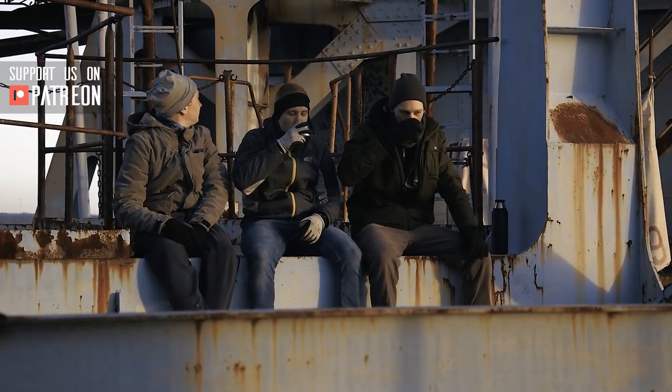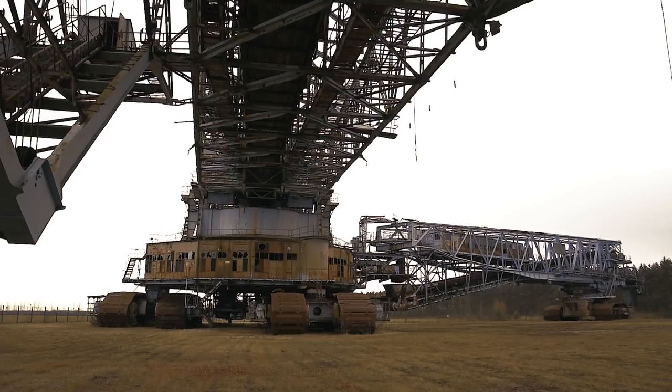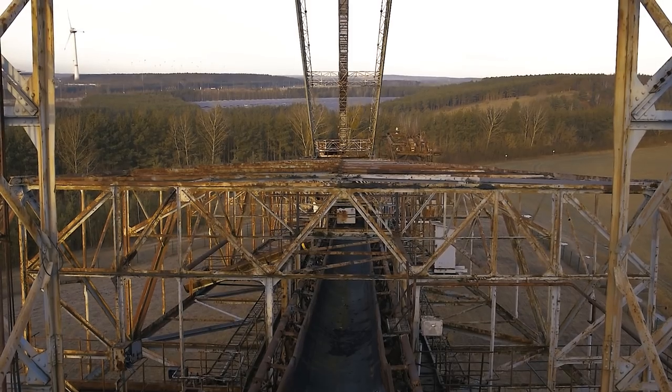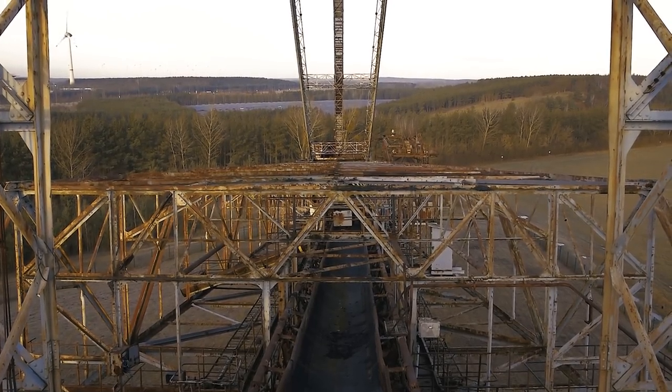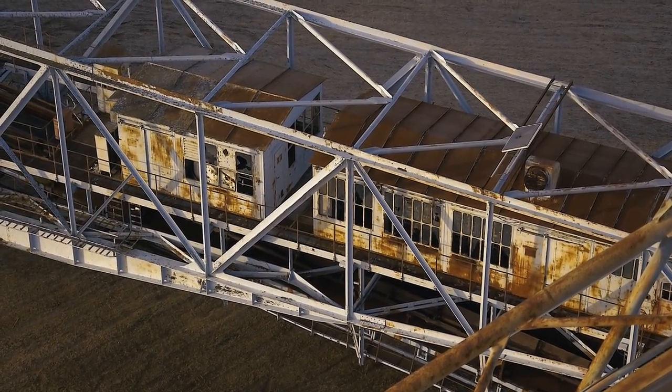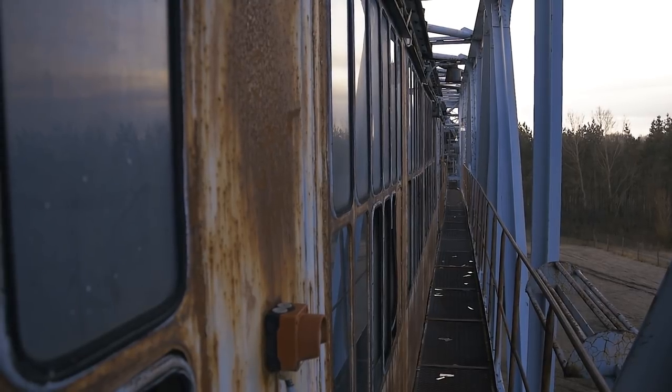After 35 years of mining activity, this bucket wheel excavator began its last voyage. The reason? There was nothing left to excavate. In 2003, the vehicle drove 8 kilometers to its final resting place. The surrounding cities had decided to preserve the cause.